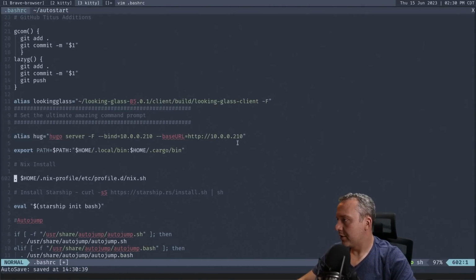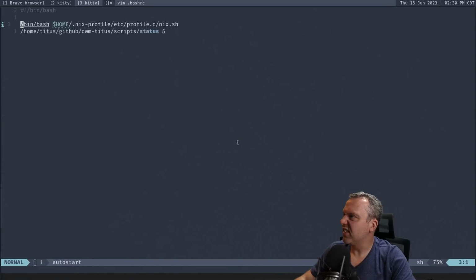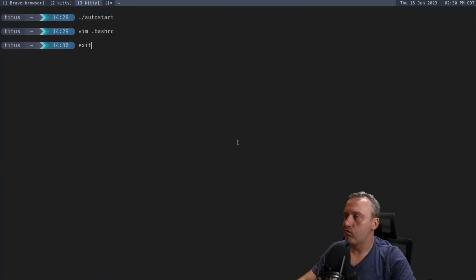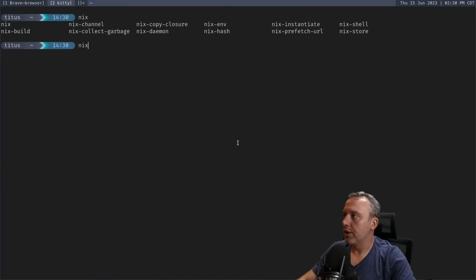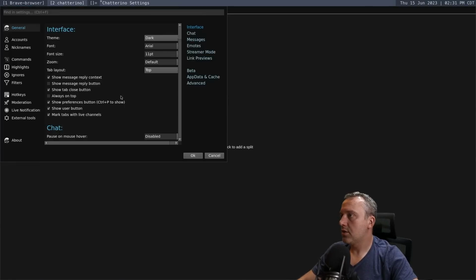Fat fingering everything today. Let's just try that Nix install on the bash RC. I feel like that's a better way of doing this anyways. So now we go Nix. Yeah, okay. And then we go Chatterino. Nice. Okay, neat. That does work.